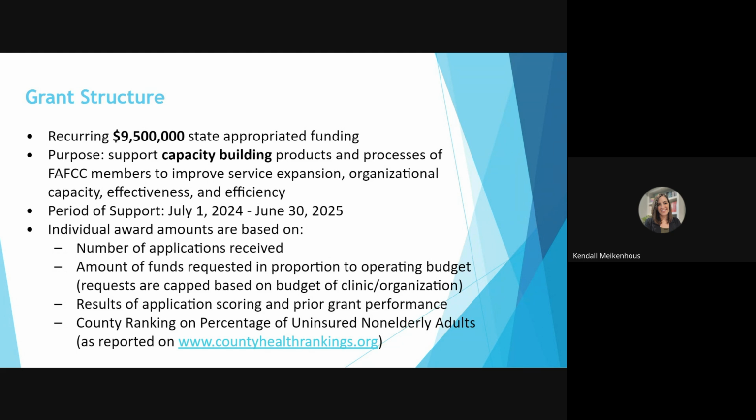The period of support is July 1st, 2024 to June 30th, 2025, which means that while notifications of selection don't go out until September, if awarded, you will be able to apply those funds back toward expenses incurred beginning July 1st, and then all funds must be expended by June 30th. But this is a competitive grant process, so please note that submitting an application does not always guarantee funding, so you can't necessarily plan on those July 1st expenses being applied to this grant.